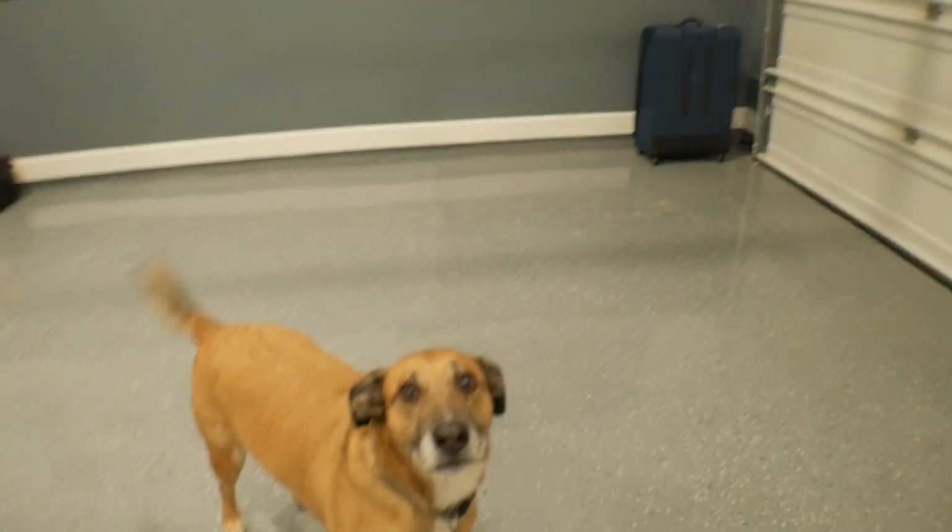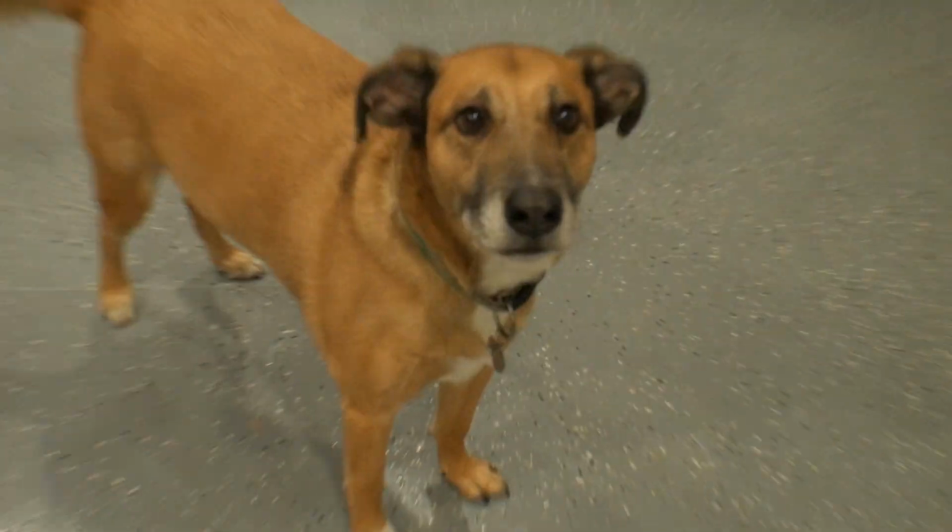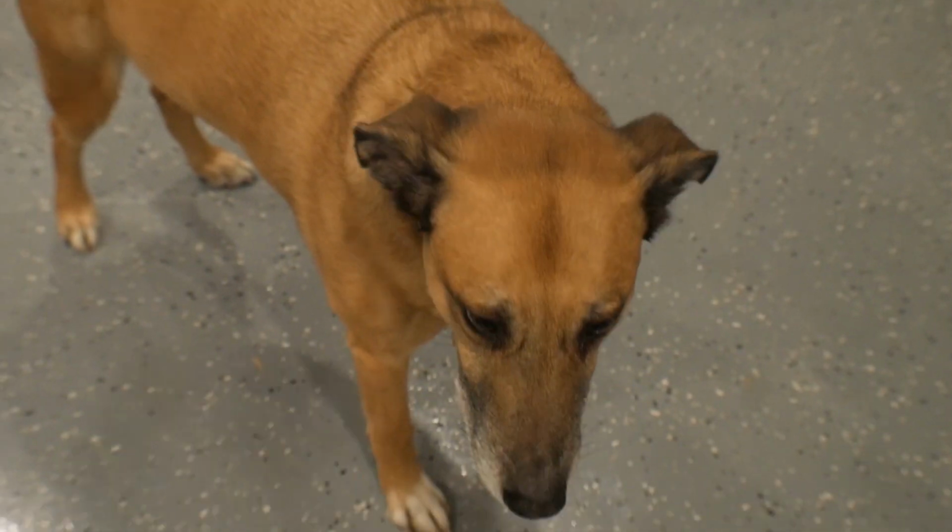Sorry for the echo. It's like 35 degrees out there and I refuse to open these doors. So we're here at my dad's garage. This is Toby, my dad's dog. I actually grew up with this guy. He's 8 years old now.